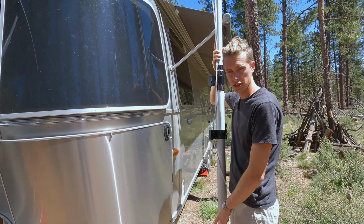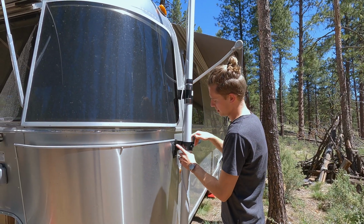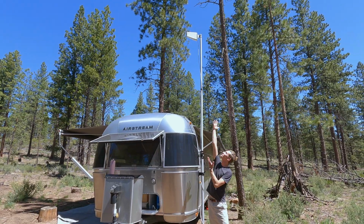So the kit also includes a small base plate. The base of the pole just goes into that base plate, and then we come over here and slide this bracket into the mount. Once that's done, just close it off and you're good to go.